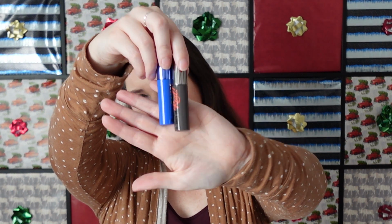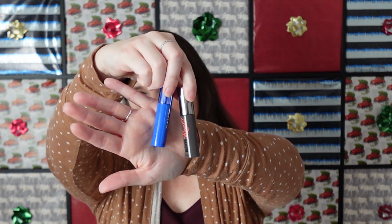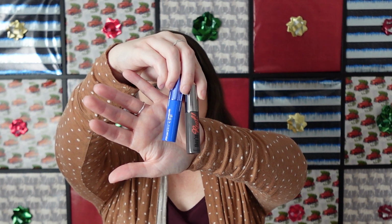Then I rolled in 2 mascaras for 1 card. I rolled in the Benefit Bad Girl Bang and the Benefit They're Real. These are both deluxe sample sizes, and I rolled them both in because I wasn't really sure if either of them had enough to do much, because I hadn't used them in a long time. I wasn't even sure if I had used the blue one at all.